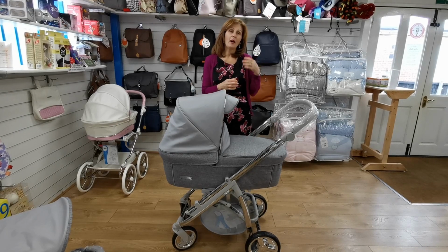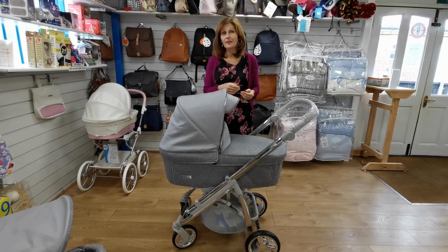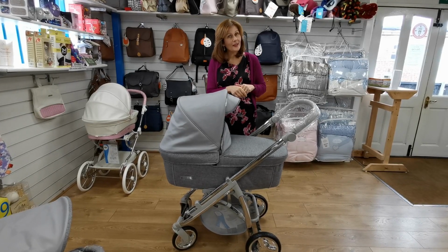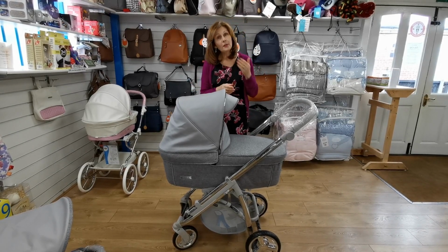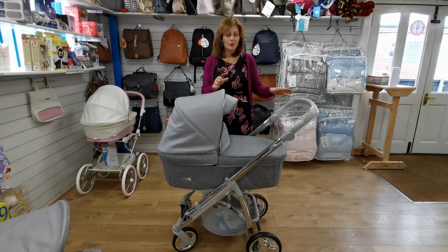Now, as you know, we are currently in lockdown, and since baby stores are not classified as an essential service, we are still working behind closed doors. So we are still here for all your essential baby needs, but we can't actually open the doors to the public or have appointments at the moment. But we are doing click and collect, so you can still purchase things. If there are things you still need, do get in touch.